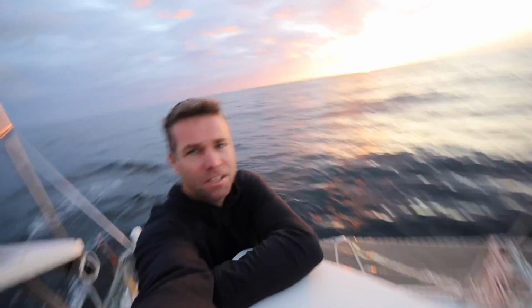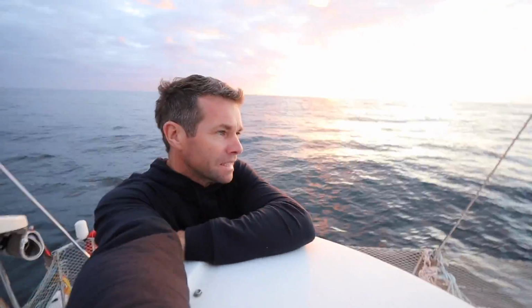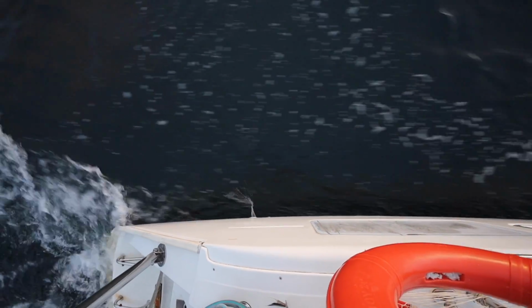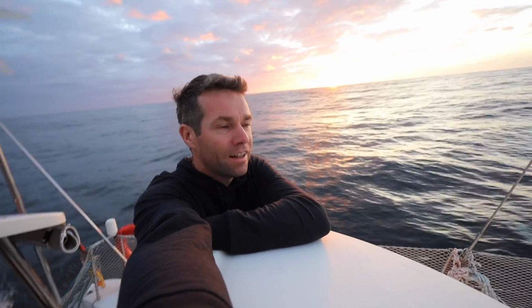Much better. Sun's coming up and the wind is directly on the nose. Isn't that always how it goes when you're sailing? Wherever you want to go, that's where the wind's coming from. I think there's actually a bit of a land effect going on, so we're just gonna get a little further offshore and see if we can get the wind to fill in from behind.